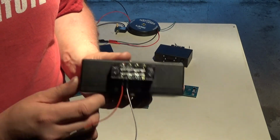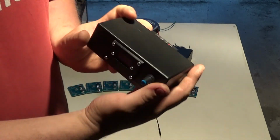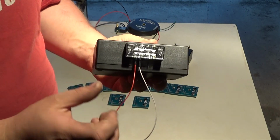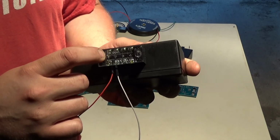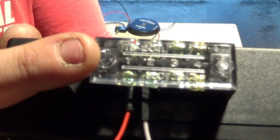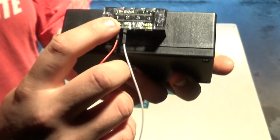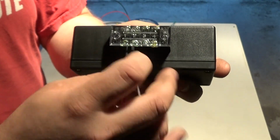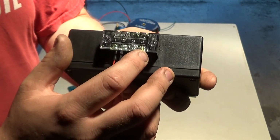Wiring hookup. Stupid simple, 4-wire. This one's actually a customer unit that's headed out this week. This one is a power wire, which goes onto terminal block number 1. I don't know if I can get this to focus. There we go. 1, 2, 3, and 4. So this one's on terminal block 1, which is power. Terminal block number 2 is ground. 3 and 4 go to your boost control solenoid.